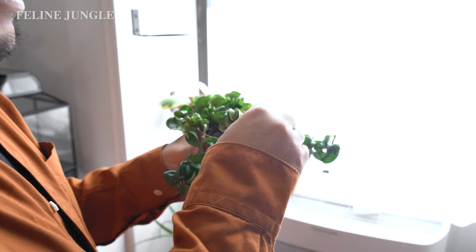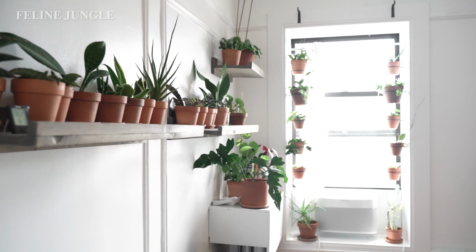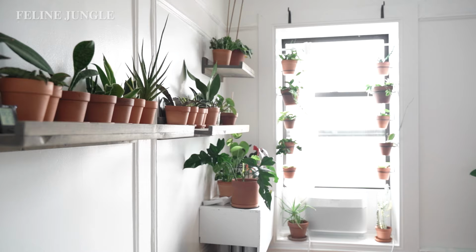Yeah. Is it a terracotta? It's terracotta. Oh, but it's just a small hole, that's why. It's just a very, very small hole, yeah. And I see that you're also a terracotta lover. Yes, I love terracotta. All these terracotta pots that are here.